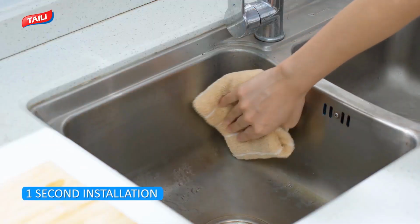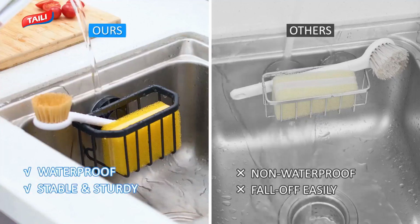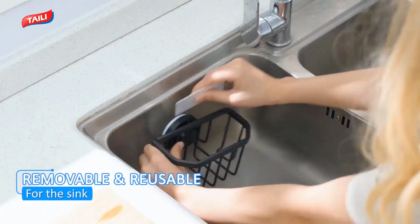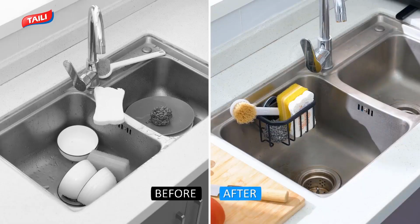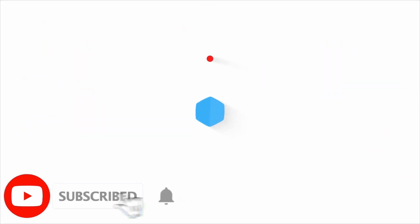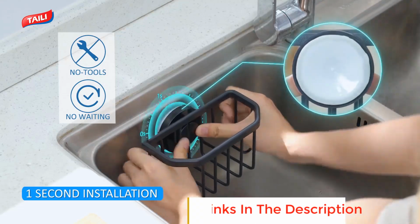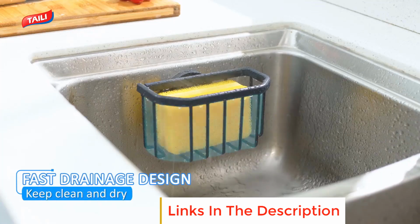The strong suction cup design allows it to be easily mounted inside your sink without the need for drilling or permanent installation, providing a convenient and space-saving solution for kitchen organization. The holder's removable feature makes it easy to clean, keeping your kitchen area hygienic. Its sleek black finish complements various kitchen styles, making it both a practical and stylish addition to your kitchen. Perfect for anyone looking to organize their sink area and prevent clutter from accumulating, this sponge holder ensures that your cleaning tools are always accessible and neatly stored.